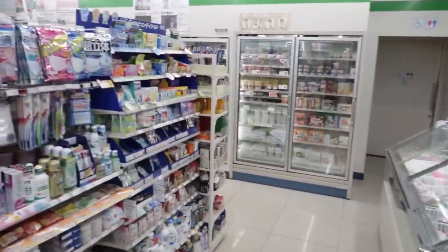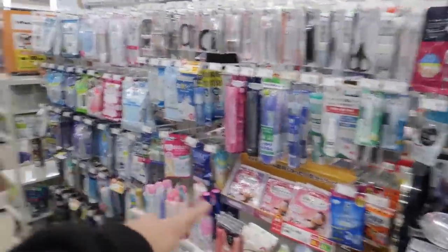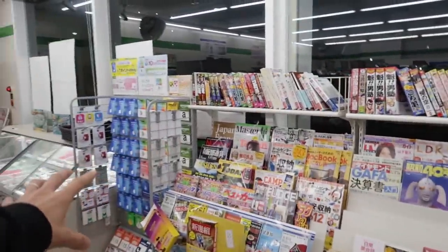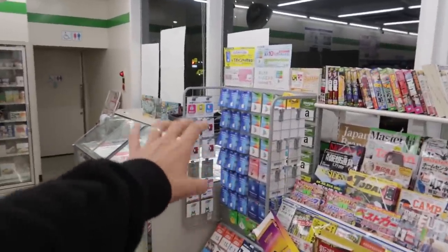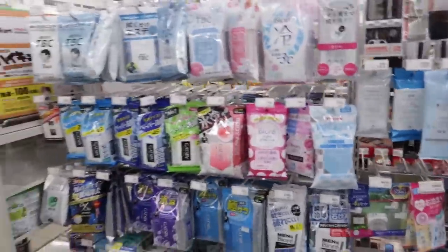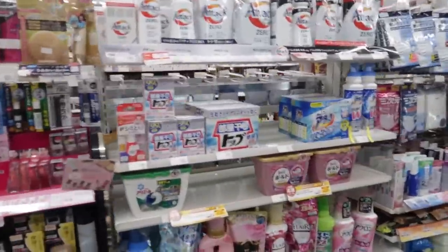Okay, so most convenience stores in Japan, they do start off with like the sanitary section. By the way, May's here. Hi, May. Cool. And you're also going to have your magazines generally on this side too, with your Google Play and iTunes cards. So I guess start back here, sanitary sections, kind of very similar to 7-Eleven. You got your sweat body wipes and stuff, deodorants, makeup removers and things like that, makeup, laundry detergent things.